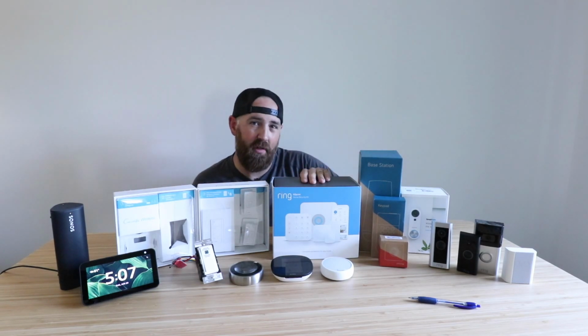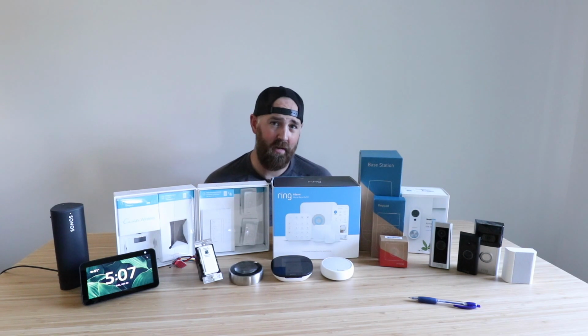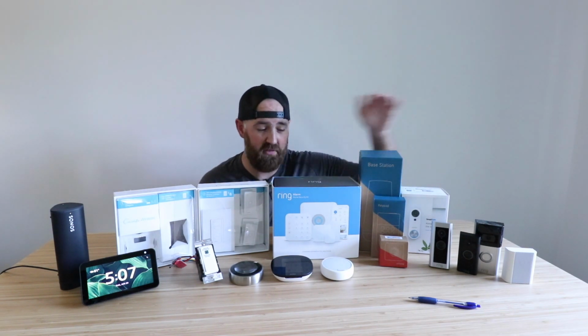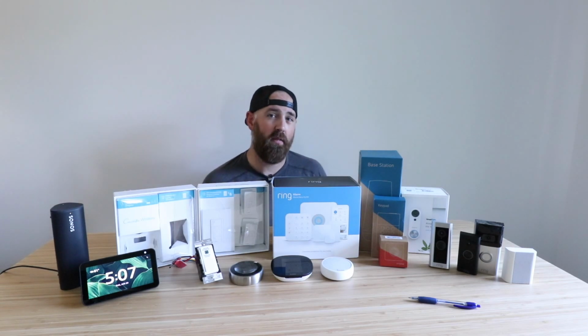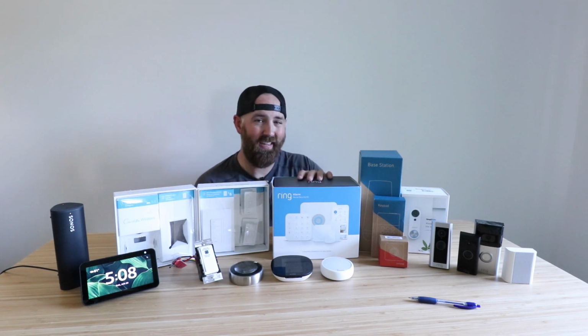The Ring monthly monitoring, I think, comes in at about $9.99 per month, but you also get unlimited video footage from an unlimited number of Ring cameras or Ring doorbells included in that. So an unlimited number of cameras at one address, you're going to get 30 days worth of footage stored, included in the $9.99 per month professional monitoring.